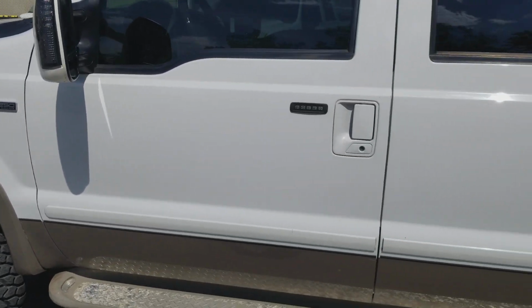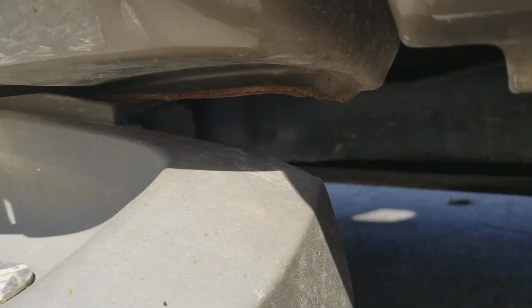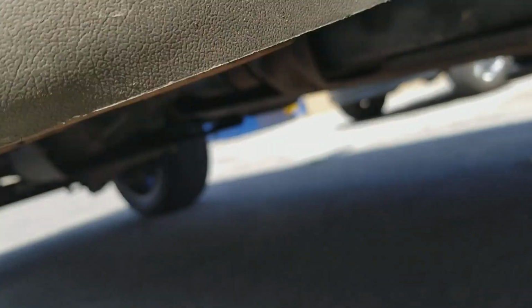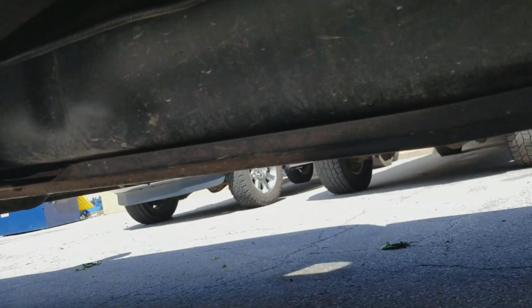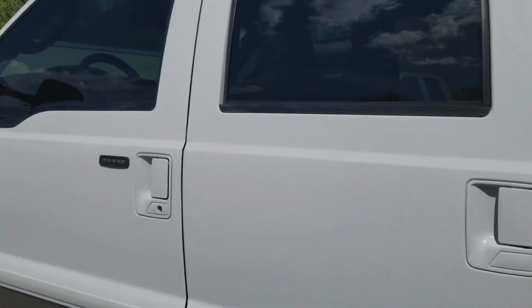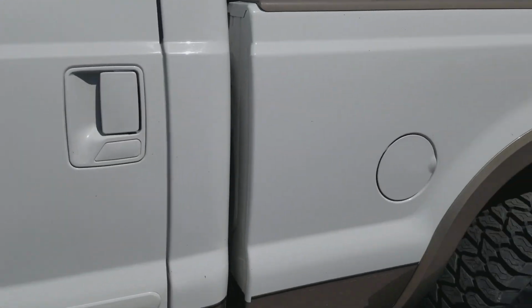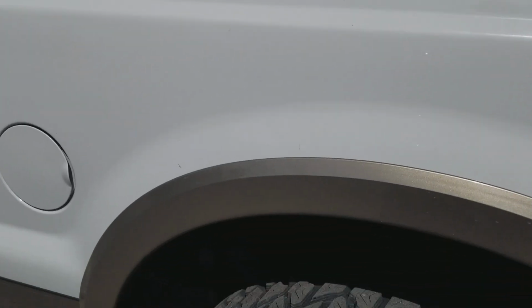It is a rust-free truck. No rust on the cab corners or rockers. Very minor surface, very minor. Very clean truck though. And I'm not seeing any dings or dents really over here on this side. It's a pretty straight truck. No rust coming over the fender flares on the bed. I haven't pulled them off, but it's pretty dang clean underneath, so let's just take a look.